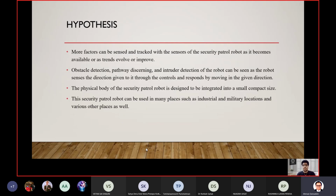The hypothesis of this project answers the research questions unless proven otherwise. The hypothesis is that the more factors can be sensed and tracked with the sensors of the security patrol robot as it becomes available or as trends evolve or improve. Obstacle detection, pathway discerning, and intruder detection of the robot can be seen as the robot senses the direction given to it through the controls and responds by moving in the given direction.